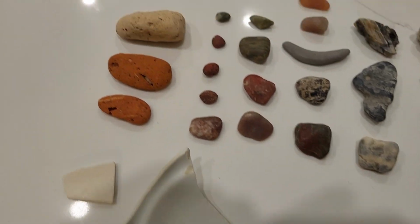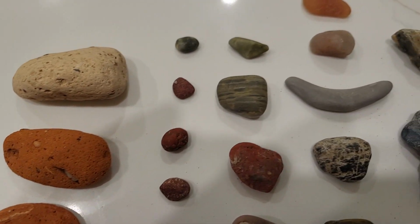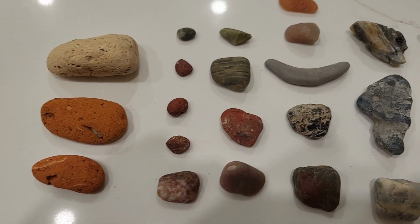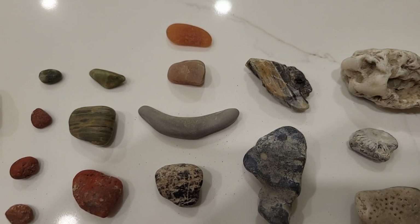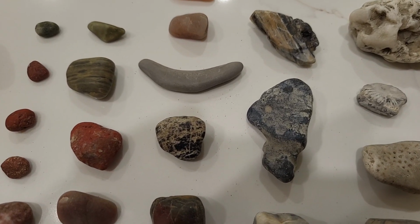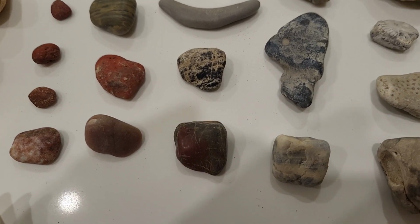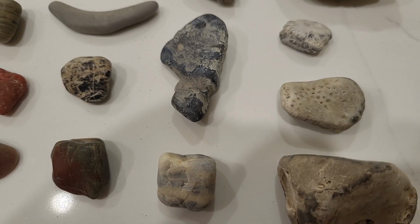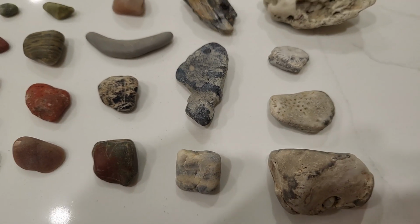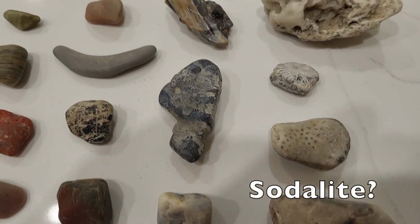And then up here we have some bricks, real small. Most of those first 2 rows are jasper. 2 pieces of quartz at the top. Don't know what the gray piece is. And then that's probably jasper as well. Can't remember what the blue stuff is, but I will write it in the corner.